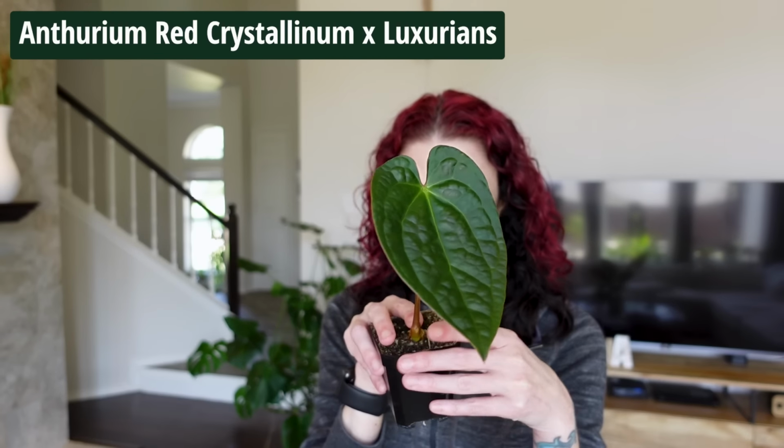So I reached out to her afterwards and said, hey, do you have any more? And she said, you know, I don't. All I have is that rehab one. I was like, I will take that rehab one. So this is an absolutely stunning Anthurium Red Crystal by Luxurians.